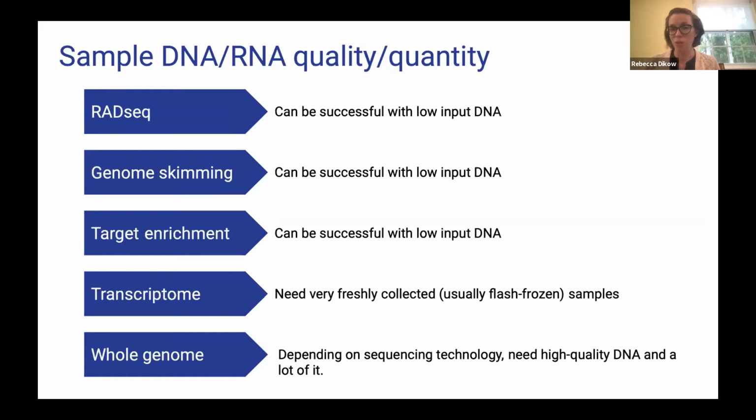This is kind of a hard one. You really can't get away with older material to generate transcriptomes. And for whole genomes, depending on the sequencing technology you're using, you often need high quality DNA and a lot of it. This is changing a bit. There's kind of low input DNA chemistry for PacBio that is making it more possible to work with organisms with a smaller amount of DNA.